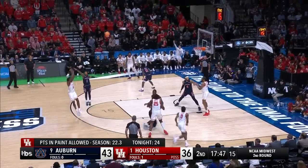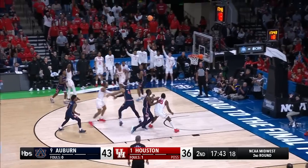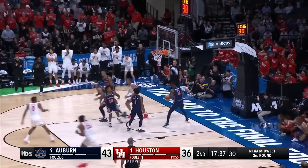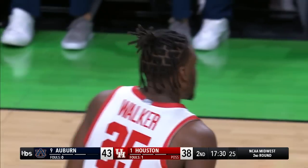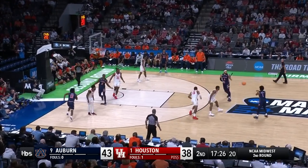Very good, he settles for the deep one. Doesn't go. I like him attacking. Back outside to Shedd. That's long. And Walker's going to save it. What a save. Then Sasser with the pull-up jumper for two. That was Walker. How about Walker? Oh, Walker with his fingerprints on that one. Seven-two start to the half for the Cougars.